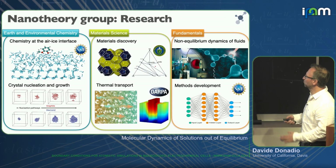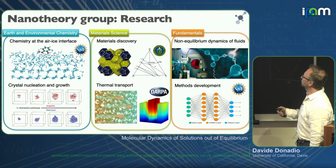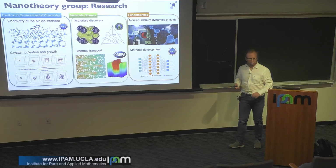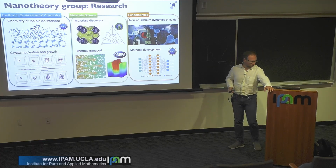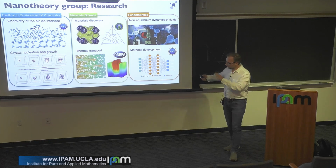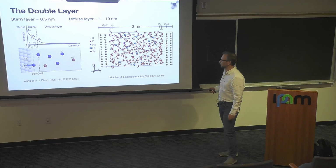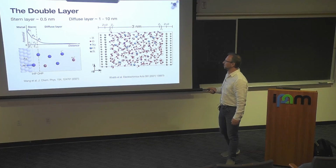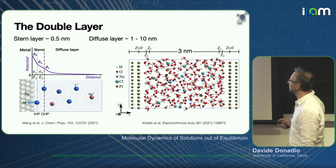That is some fundamental understanding of matter that goes from non-equilibrium dynamics of fluids, so ultra-fast response to laser pulses, and we do some methods development. So I hope from this portfolio that I have managed to find something that might be relevant to understand this difficult problem of electrochemistry and characterization of the double layer. I don't think I have to explain this to you because you know much better than me.